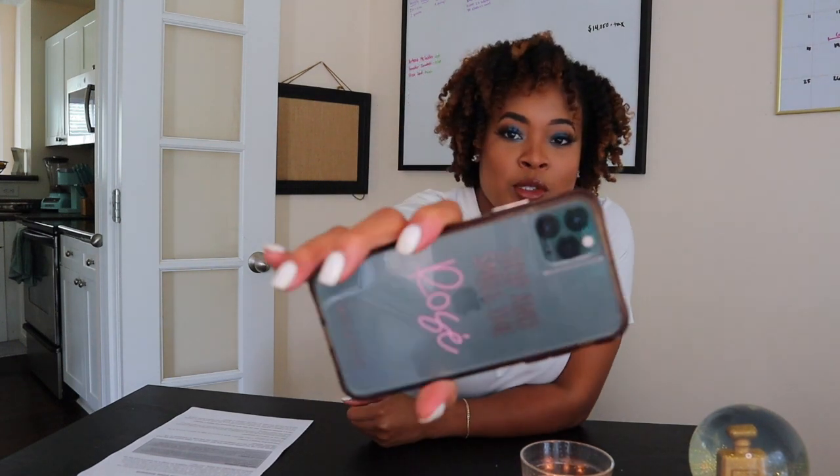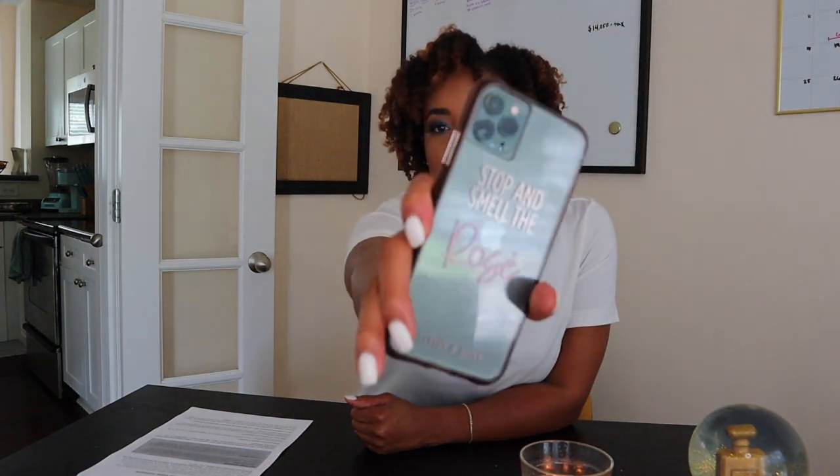So I think this is either the iPhone 11 or the 12. Which one is this? Y'all let me know. I don't know, but it's not the brand newest phone, it's the one right before it, I think. But I have this case and I love this case. It says stop and smell the rosé. And I love it. And it's the green phone. So I'm going to go ahead and just screen record for us.